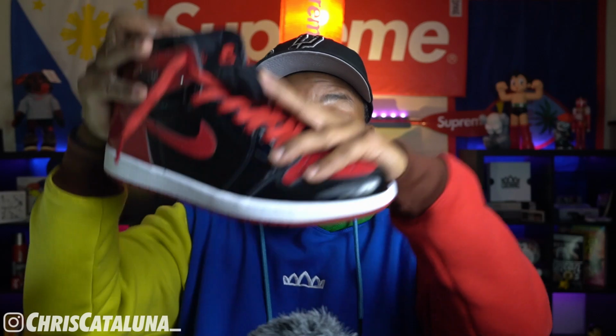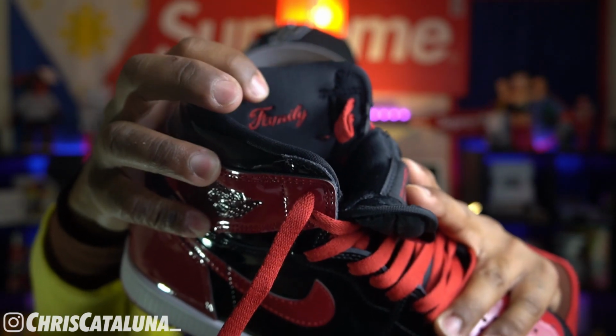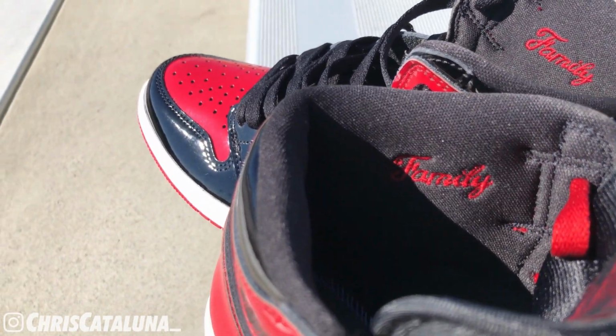Inside the shoe, red embroidery spelling out family is on the medial side of both shoes. The liner is your typical black mesh lining that we see in most Jordan 1s, and it attains the same padded comfort around the ankle.